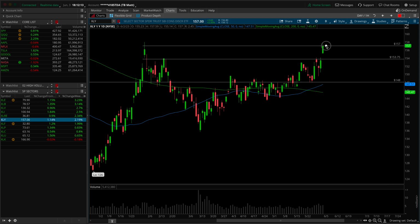Ideally, once again, it pulls back off of the equal high, closes the gap perhaps, and we look for any sort of excuse to go long XLY or be a supporting piece of bullish evidence if we're above 153.75 on a gap fill reversal. Straight up continuation over 157, target 160.150. This chart is a bullish data point for our markets.